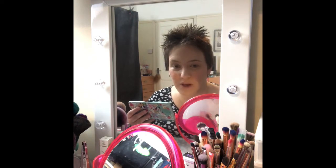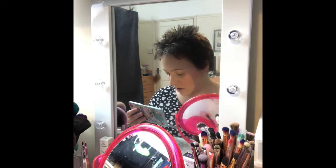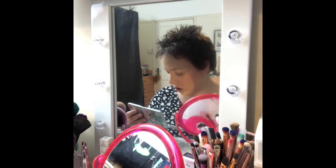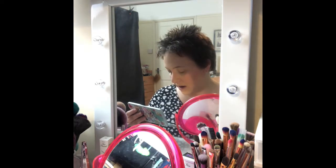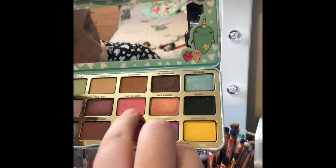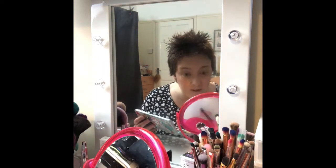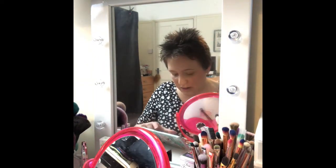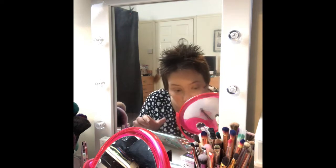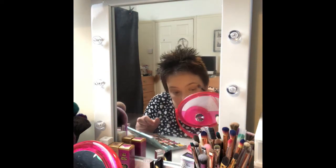Okay, so given the colour choices that I have been given, I think the best one to go into, because I've got two shimmers and two mattes, the lighter matte that I've got is this coral one here, which is Love is Love. So I'm just going to put that up into my crease. As always, I tend to go up into the crease first. I'm just going to bring this pink mirror a bit closer.